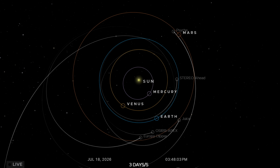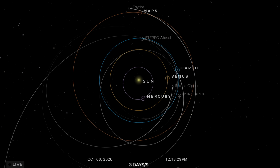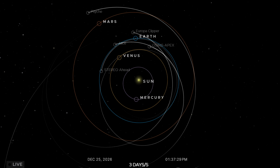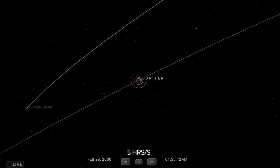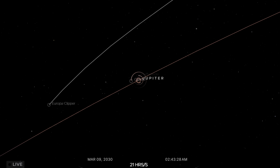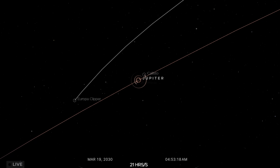That will kick it out into a slightly further orbit, and from there it will begin to swing back in and eventually encounter the Earth. And it'll no doubt wave as it goes past, picks up some speed, and then it is on its way out to Jupiter. It basically will come out in front of the planet. Jupiter will actually catch up with the space probe, which will fall in towards it, and that's when it'll start encountering Jupiter's moons.